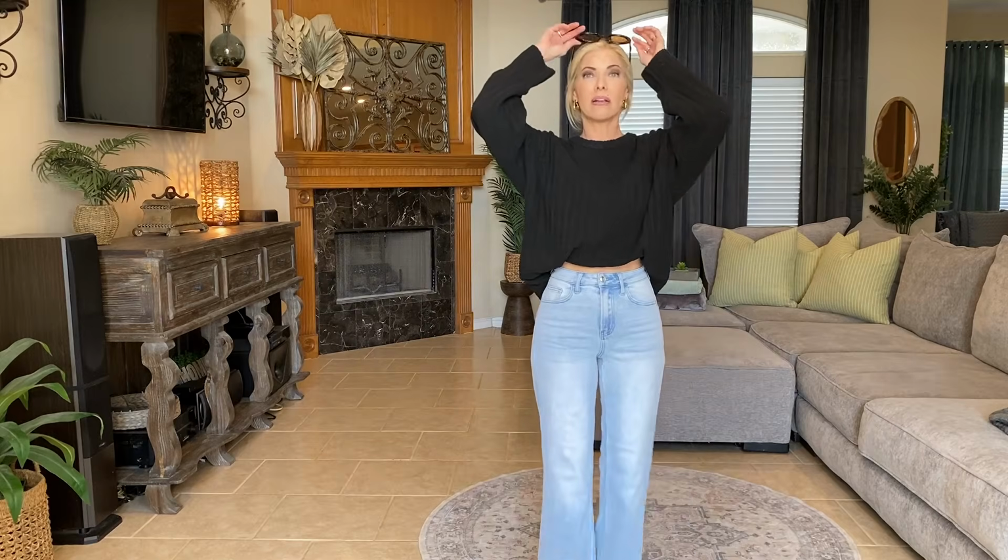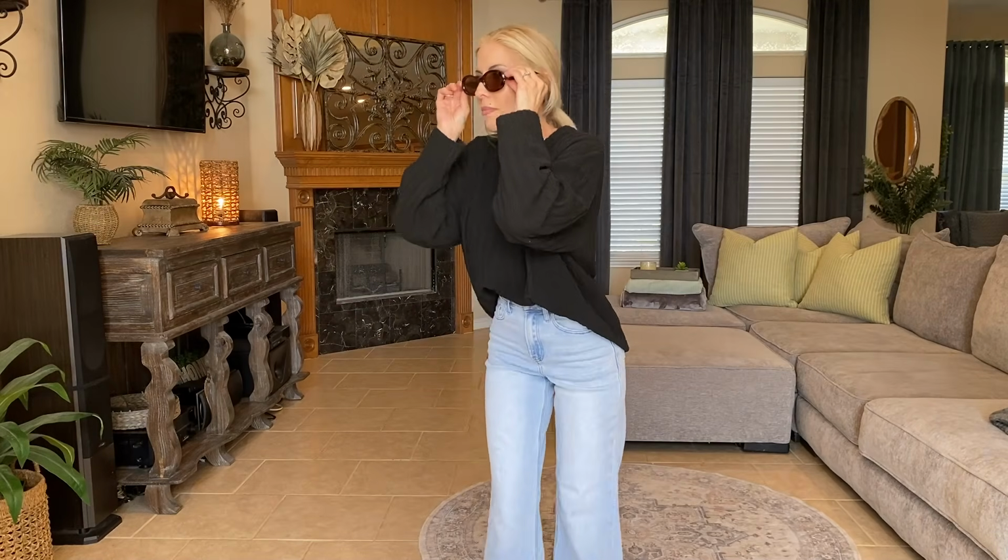Oh, and then these sunglasses. Now these are very similar to these. These are a little bit rounder. These are a little bit more oval shaped, and the lenses are lighter here, of course the color, and then the lenses are a little darker here. I cannot figure out which ones I like better. I kind of think I like these better just because I like the way that they look on my face.